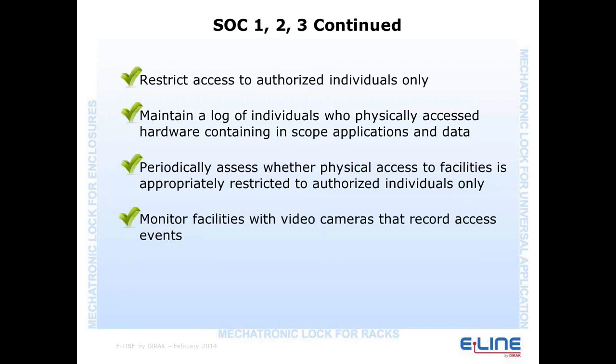The fourth and final criteria under SOC 1, 2, and 3 is fulfilled by utilizing the slave relay mode function option to trigger video cameras that are connected to third-party management systems to record and store the access events.